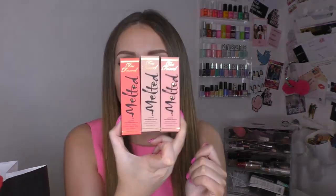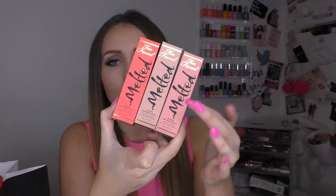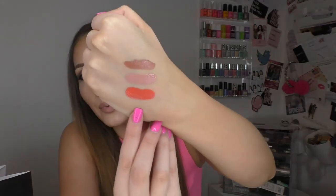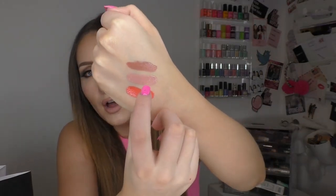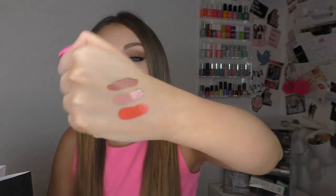Last bits of makeup were these three Too Faced Melted long wear lipsticks. So I got these three. Probably didn't need three, but these two are literally so similar in colour, but there is a difference between them, so I'll just swatch them so you guys can see on my hand. So that one is Melted Coral, the orange one. This one is Melted Sugar, and this one is Melted Nude, I think. Let me just check that. Yeah, so three different colours.